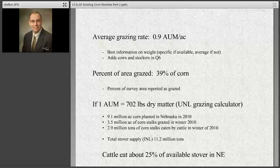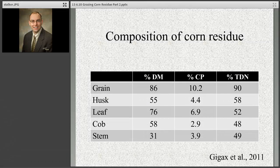And I think that the important point is that corn residue is an abundant resource in the state, and it's currently being very underutilized, and it's an important resource for the beef cattle industry that we should take advantage of.